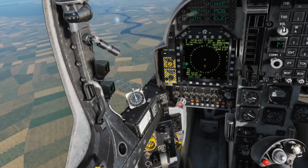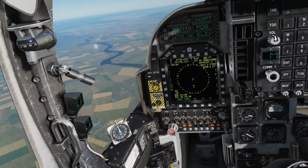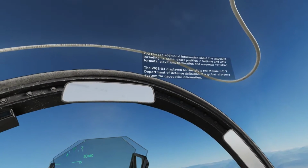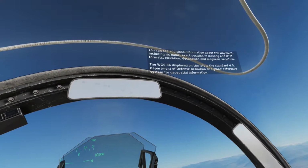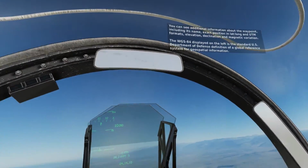You can see additional information about the waypoint, including its name, exact position in lat long and UTM formats, elevation, declination, and magnetic variation. The WGS-84 displayed on the left is the standard U.S. Department of Defense definition of a global reference system for geospatial information.